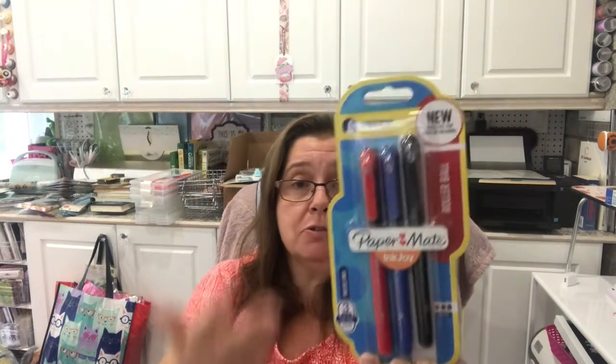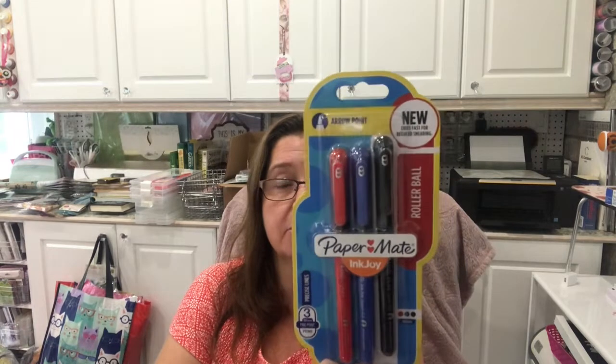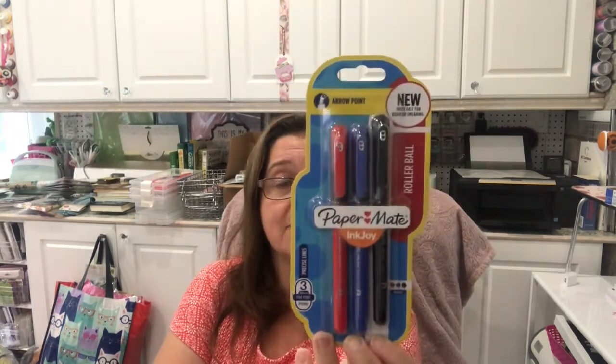These are new. They had these Paper Mate Ink Joy rollerball pens in fine points. These are new to me. I thought these will be a lot of fun to try doodling with in my art journal, and writing. So these I have yet to try.